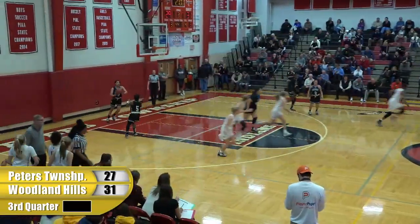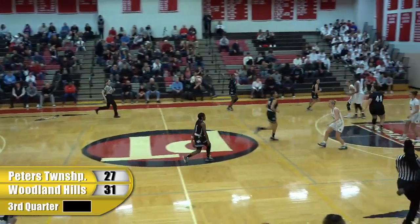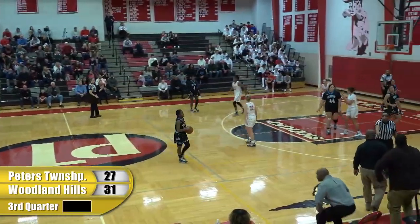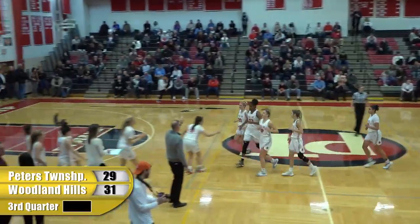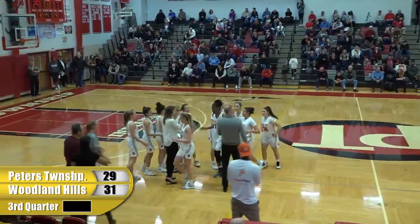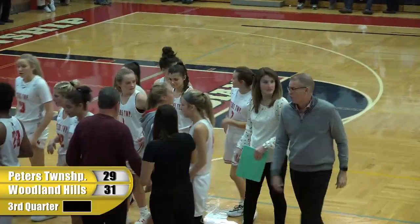They're running a set play, Craig, and they pass it out to her, and then she passes it out to the wing. The wing drops it down low, and she cuts in, and they throw it into her. And right now, Journey Thompson can't be stopped. Looks like Journey Thompson is finding her rhythm. She's getting a touch on her shot.